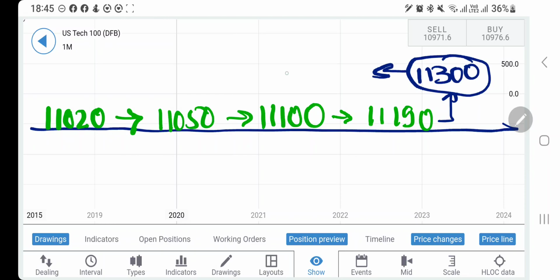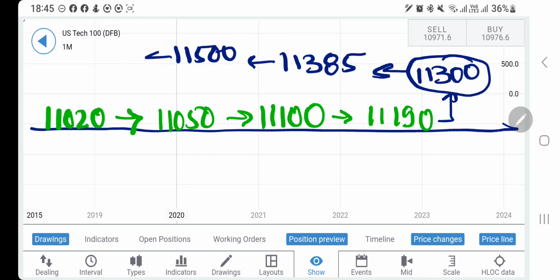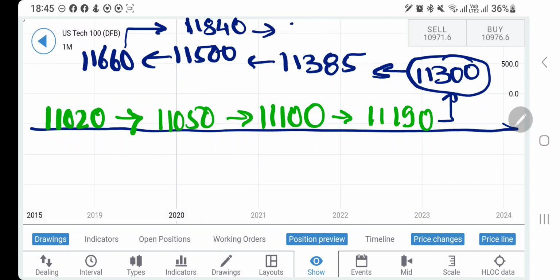It has to break past this. More bullishness will be seen. Then 11,385. Beyond this, 11,500 and 11,660. Now these are my favorite numbers, for those who watch regularly. Beyond 11,660, more bullishness, 11,840, and then the sky is the limit for 12,000 and plus levels. If not this week, possibly by next week, we may see it hitting those levels.